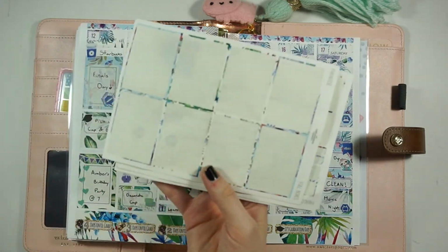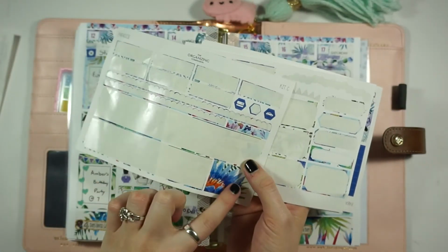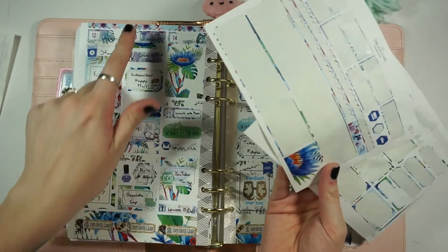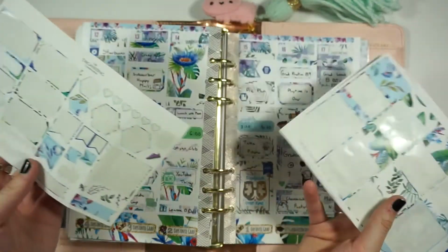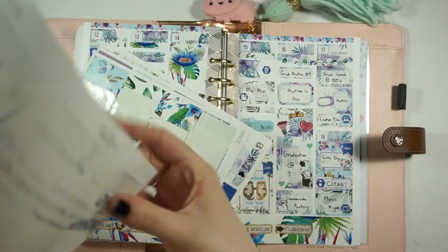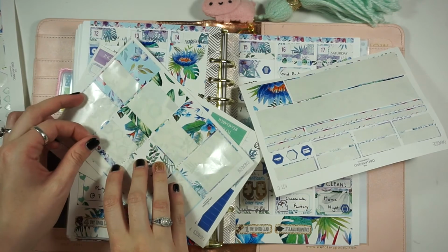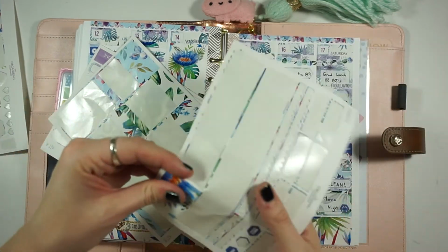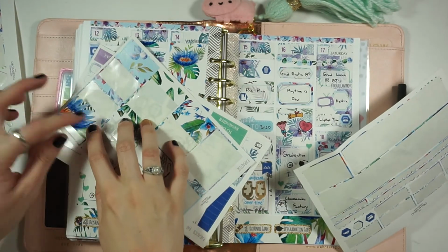I did use up all of the full boxes and the headers that were on this sheet. I do have the two pieces left from the bottom washi and this scalloped one, and then the two icons. I might move those onto another sheet. Yeah. Let's do that so I can throw this away. I'm gonna put it on this sheet with the washi strips. Because why not? I feel like that's a good idea.